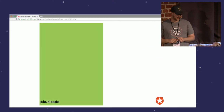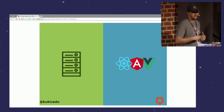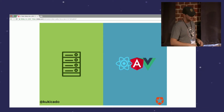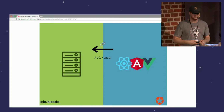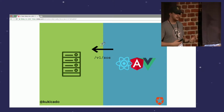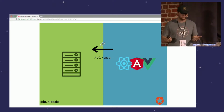So I'll put my API and my browser. So we have our server and we have our single-page application. And again, this works exactly the same whether you're building an Angular or a Vue or a React or any type of JavaScript application. Now, what the user does is when they land on the homepage, they make a request. And in this particular scenario, they're not logged in, they're not authenticated. But they landed on the page, and they made a call to this endpoint called SOS. So they're trying to make a help request.